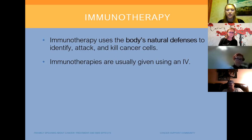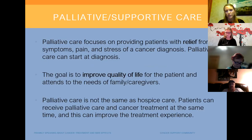Immunotherapy is also a type of cancer treatment, and it works very differently than chemotherapy. It uses your body's immune system to identify, attack, and kill the cancer cells. Sometimes our own immune systems become almost blind to seeing a cancer cell, and our natural defenses aren't working in the way of getting rid of the cancer. So immunotherapy helps our own body see this cancer and try to decrease it. And these immunotherapies are usually in the form of an IV therapy.